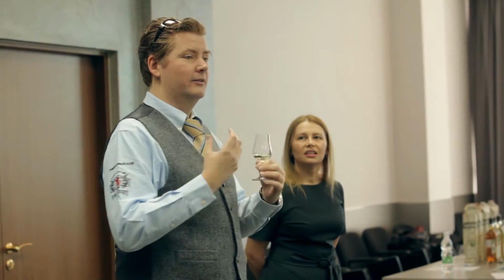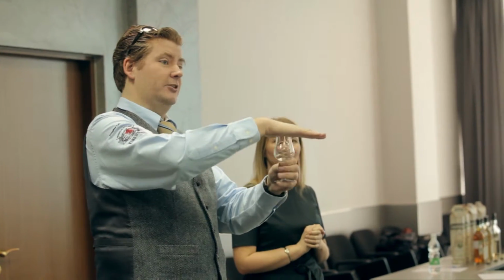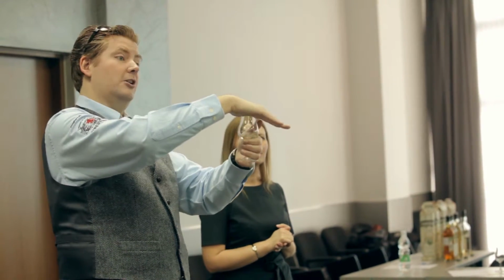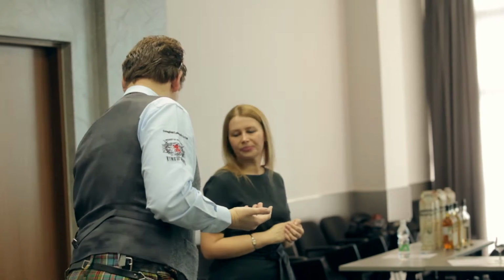Now there is also another way to nose the whiskey, and it goes like this. Put your hand on the glass and give it a good shake, so your glass fills with whiskey vapor. Then, when you nose it, you pick up a lot more.